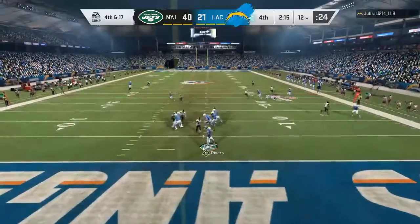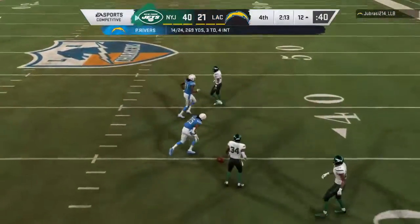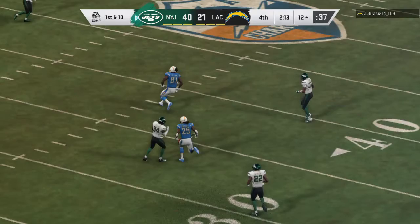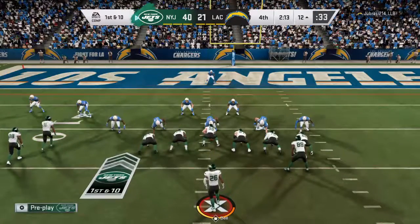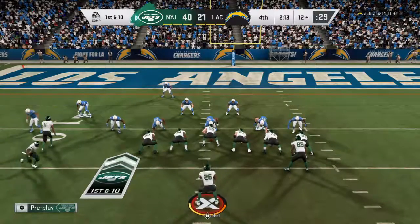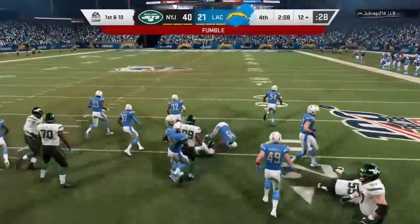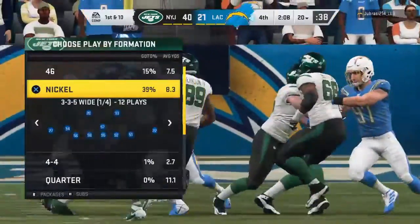Throwing. Rivers. And this is going to be incomplete. The fourth down play doesn't work for the Chargers. And now possession will go over inside the 15-yard line. Now Bell come on, the football. And a big turnover there as his guys will get the football back.